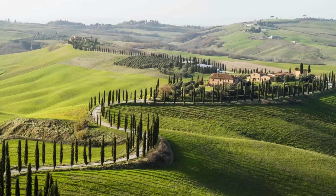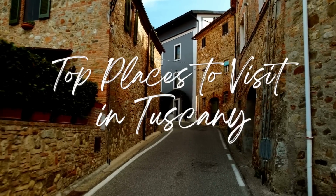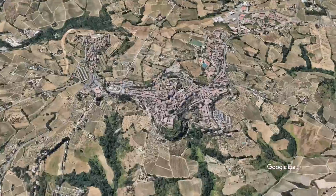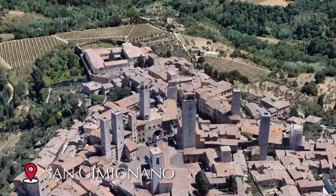Today we are going to show you some of the top places you want to see when you visit Tuscany. Where we are starting the day is in San Gimignano. Yes, the UNESCO World Heritage Site. So we're excited to be here, to say the very least.